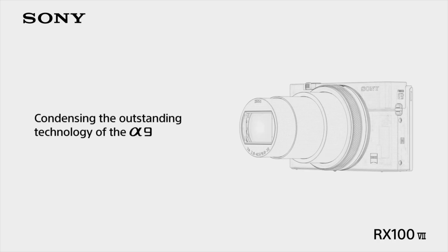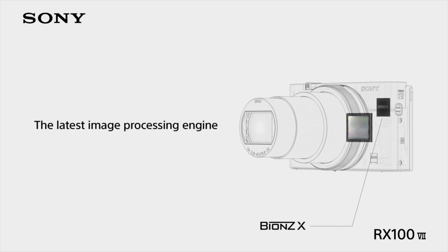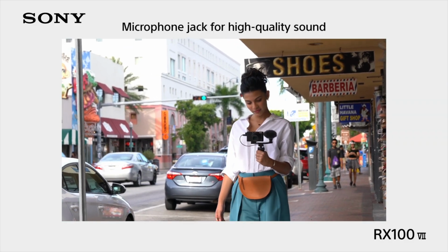Okay, let's go back to the future briefly. This camera is 5 years old, and when it was released, it was a highly touted 20 megapixel, 20 frames per second stacked sensor camera that does 4K recording up to 960 frames per second for ultra slow motion. Modern day Sony autofocus, tracking autofocus, and very important at that time, a mic jack.